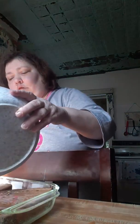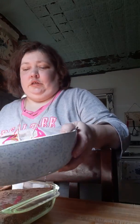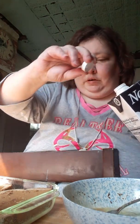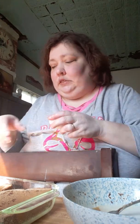Now, I'm going to need to put a little bit more milk in this, and probably another couple eggs. But I think I have enough of everything else in there. So, a little bit more milk, a couple more eggs. That way I've got plenty of that in there to cover up the bread and keep it nice and moist, etc.